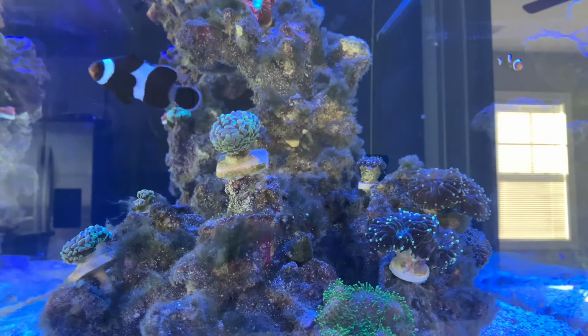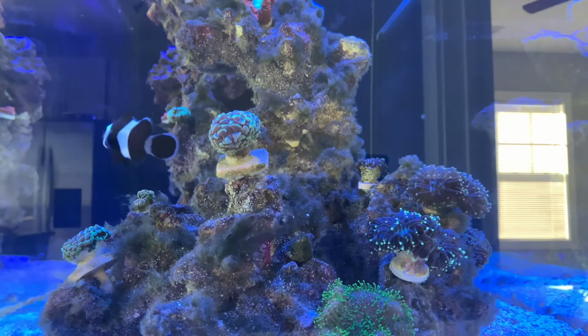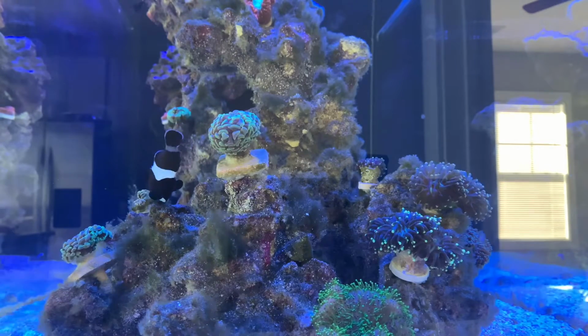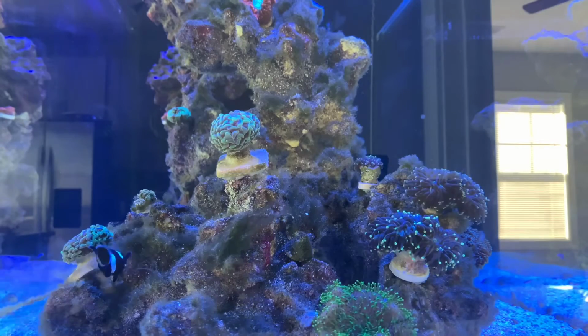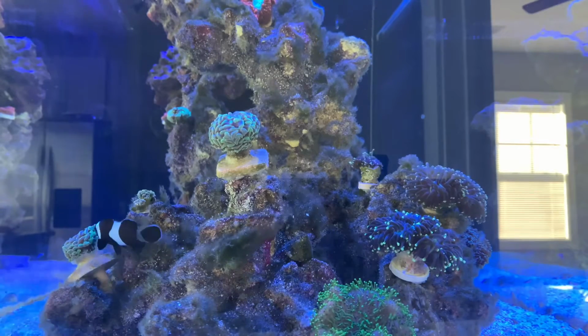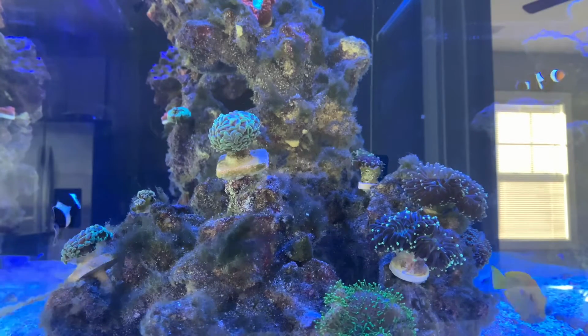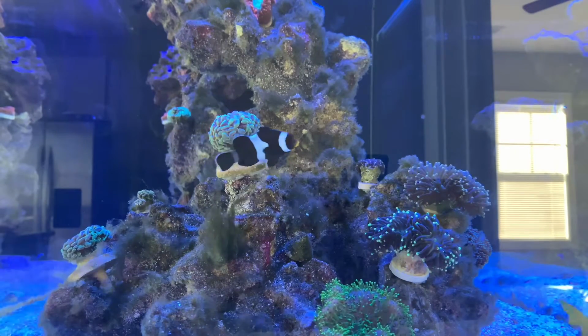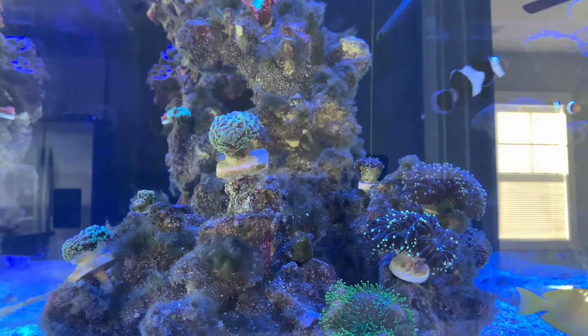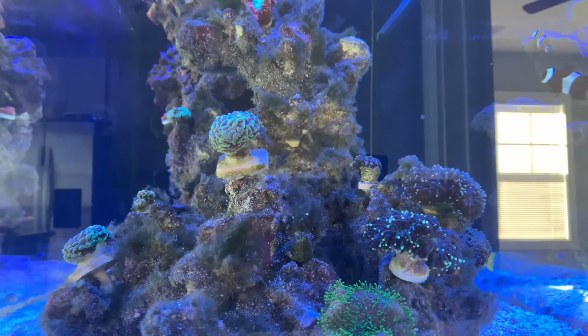Oh, but one more thing. I also want to apologize. The lights had just turned on, so all the corals are just waking up, and that's why they look kind of sad and depressed. Trust me, they're well and healthy, but the lights are just turning on. I got some footage later on showing them a little bit more extended, so stay tuned for that.